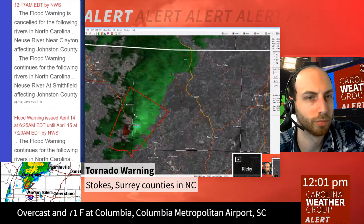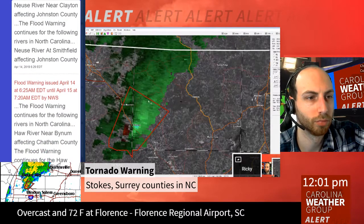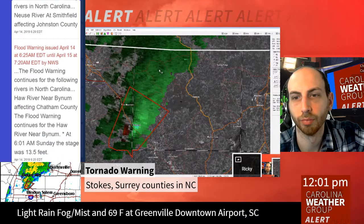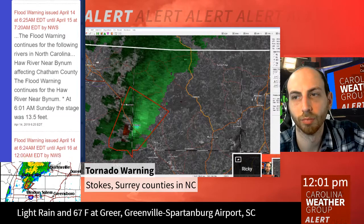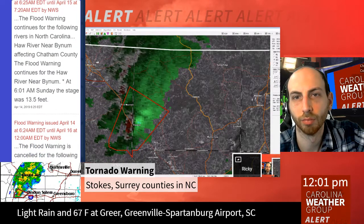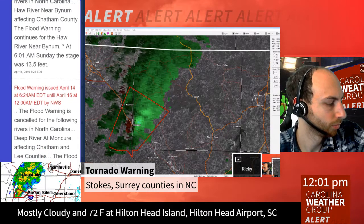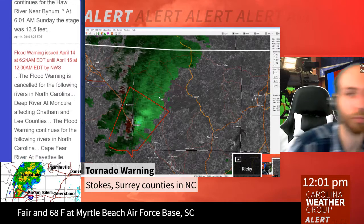push off to the north and east. Eventually going to be moving into more northern portions of Surry and Stokes County. So we'll have to see if the Weather Service pushes this tornado warning any further up. We've got about 15 minutes left on this tornado warning that was in effect until 12:15. They'll either issue a new tornado warning or they'll allow this to expire based off of radar and spotter reports.